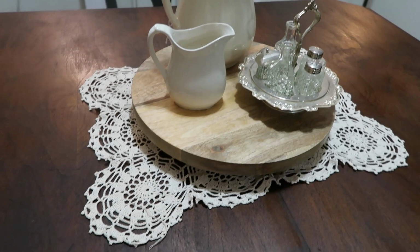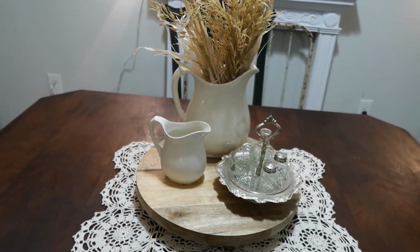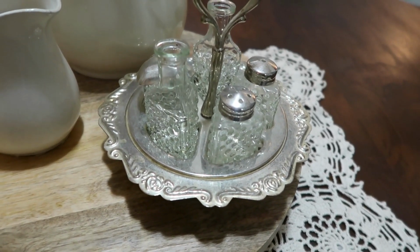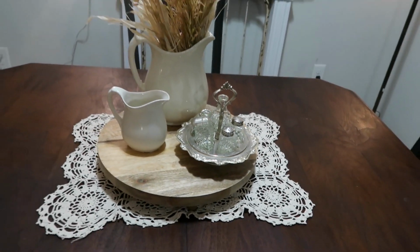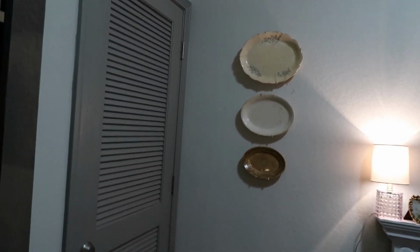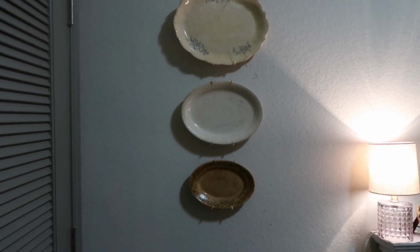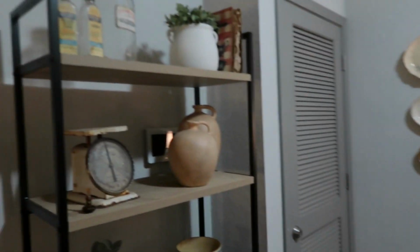And then here's just my little tablescape. Everything here that you see is from an antique store or a thrift store, minus the wood stand, which is from Target, but I love it. I just decided to keep it pretty simple. And then I just have some platters or plates or whatever you want to call them hanging, but I think I want to rearrange them where the smaller one's on top. But I got all of those at different thrift stores.